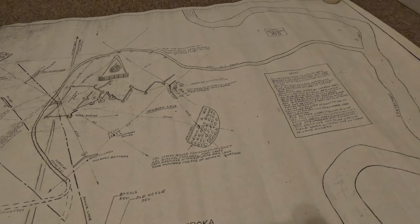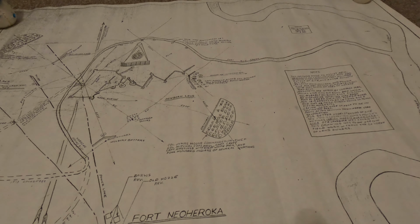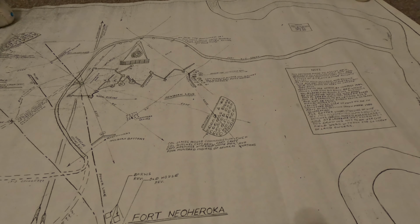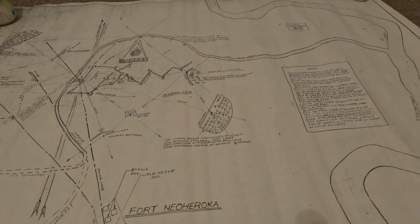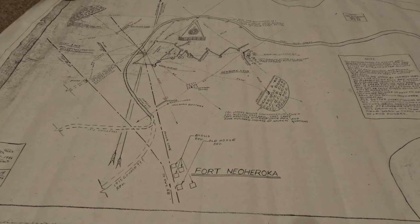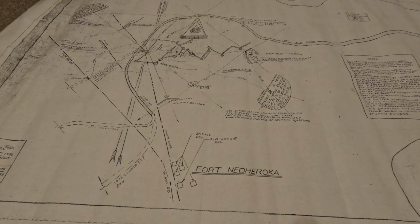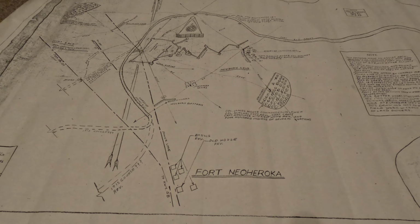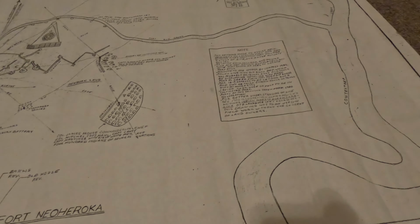And he also writes in here, if anyone is interested, that there's an illustration by James Moore's writings of Indian Wars in North Carolina by E. Lawrence Lee. It's in the archives. So maybe something, you guys, if you're interested in Indian War or Fort Neoheroka, you can take a look at and read a little bit more about it and get a better understanding of what exactly happened here. So this is just an overview, and I want to show you this map.